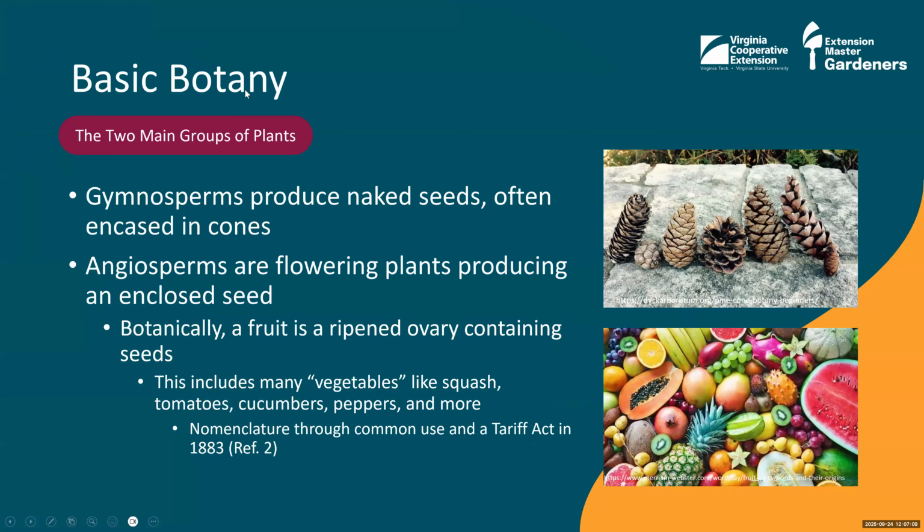The two main groups of plants we'll be talking about today are gymnosperms and angiosperms. For the purpose of today's presentation, I'm mostly going to be focusing on angiosperms. The gymnosperms, you can think about cones. Just naked seeds, not enclosed seeds. Angiosperms are flowering plants that produce an enclosed seed, which is what we'll be talking about today.